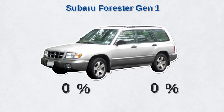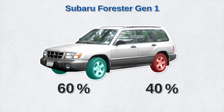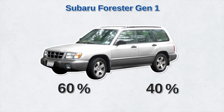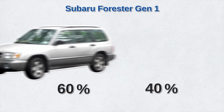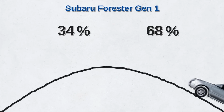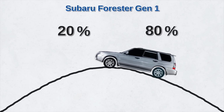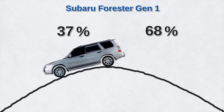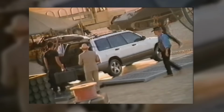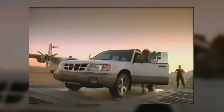The standard all-wheel drive system used by the Forester used a 60-40 split to power the front wheels and rear wheels. The all-wheel drive system, however, dynamically adjusted the power split as needed. For example, when driving uphill, the all-wheel drive system transferred more power to the rear. And when the weight shifted forward, such as going downhill, the Forester added more power to the front end. This gave the Forester sporty handling and better on-road capability. It was also easier to load cargo into a Forester since it was lower in height compared to other crossovers of the time.